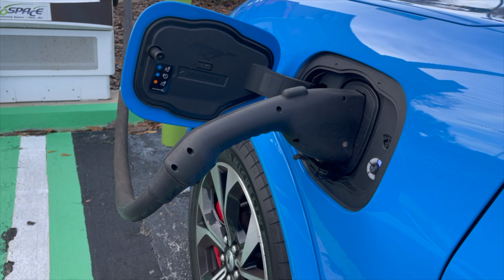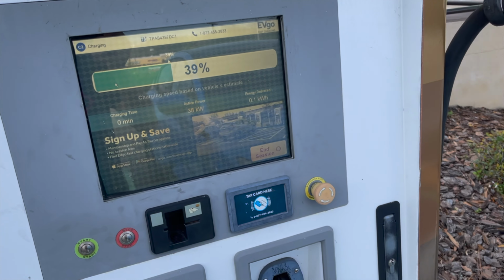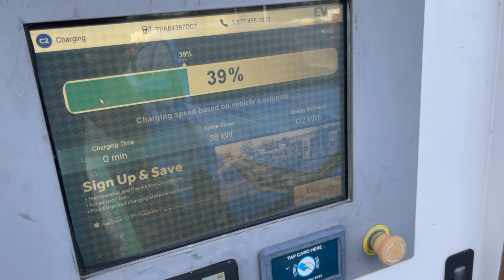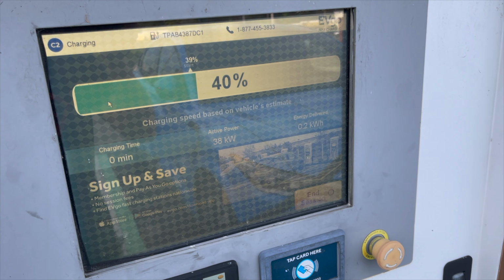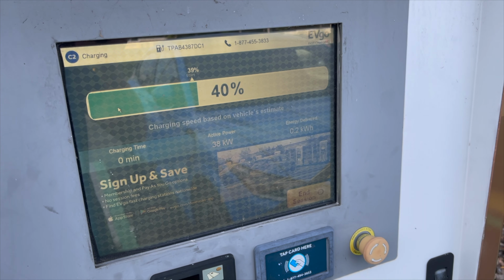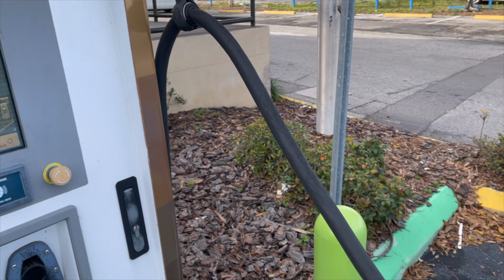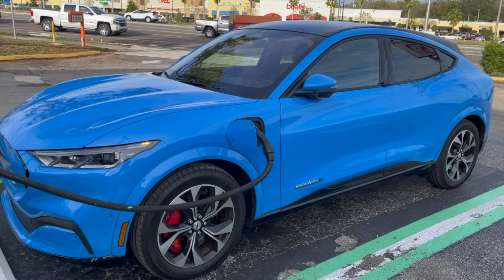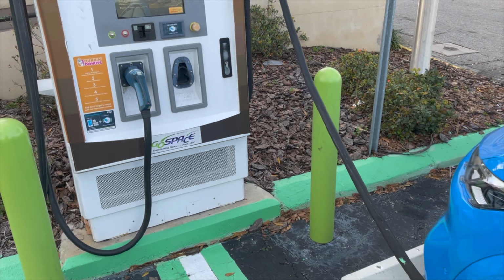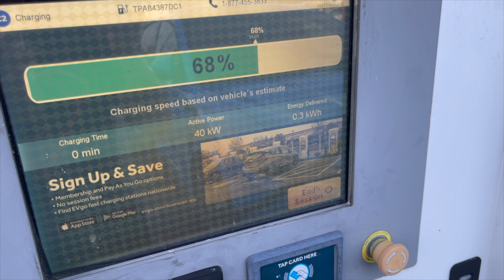So I got it plugged in, swiped on the app to turn it on, and we're gonna spool up from about 39% after I took a little road trip today, and try to get her charged up, take her on another road trip. So in about 45 minutes I got it up from 39% to 68%.